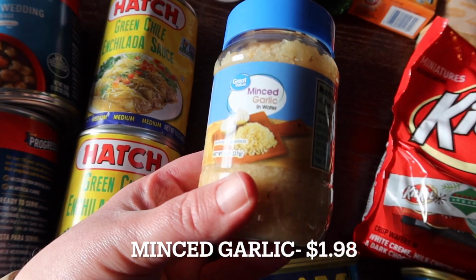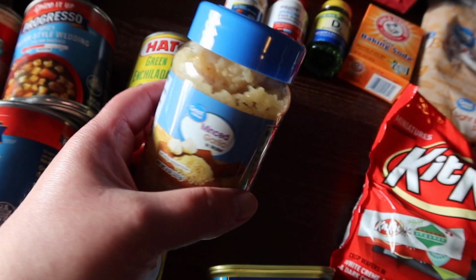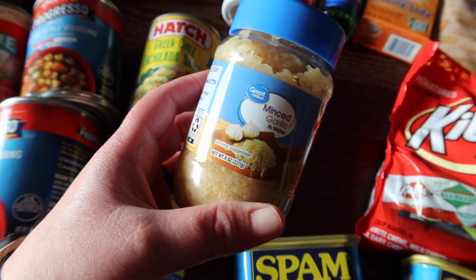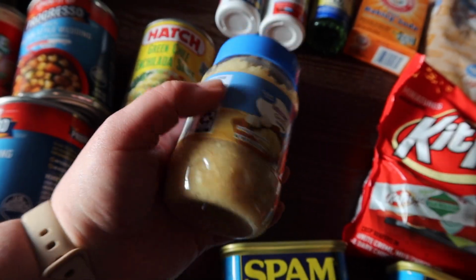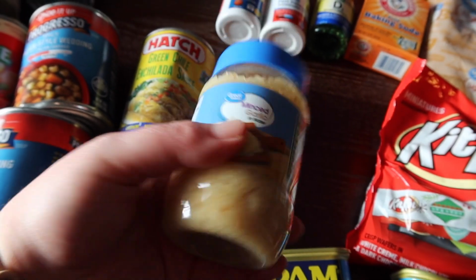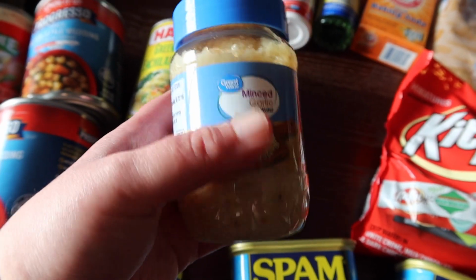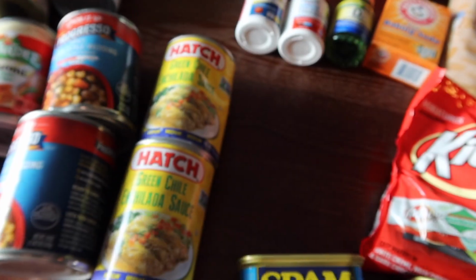I also grabbed some minced garlic. I usually grab the giant jar, but the last time I got it, it just was not good. Or it was good, but I had it for so long that it wasn't good anymore. So I grabbed a smaller jar of this. We'll put it in the pantry for now, and then it'll go in the fridge whenever we open it up, which will probably be soon because we put garlic on everything. Garlic powder, onion powder, whatnot on everything. So that'll be good to have.